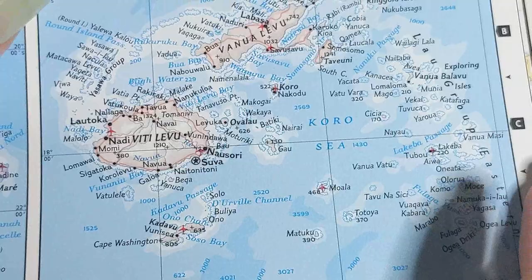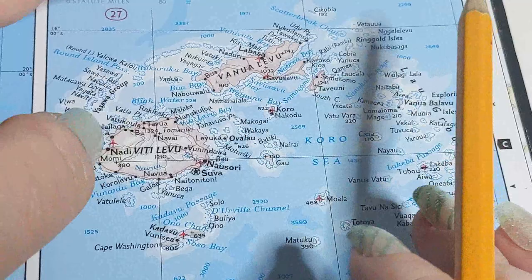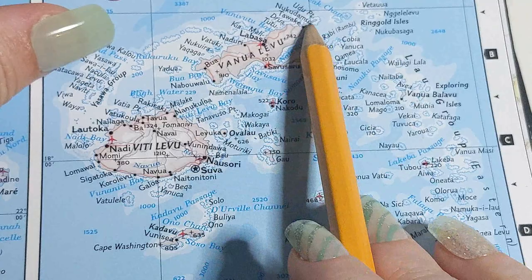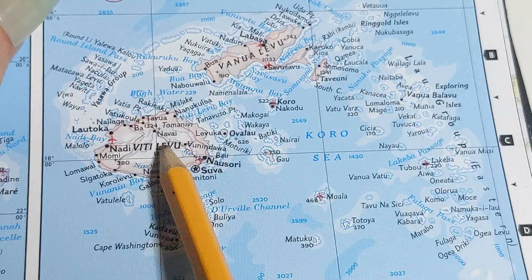Let's check out Vanua Levu, the second largest island. This is a volcanic island. The rest aren't. They're just rocky, corally islands. So that makes this a bit different. And Vanua Levu is where the majority of the sugar cane industry is in Fiji. We'll talk about that and its history as well. But for the most part, it is not nearly as populated as Viti Levu.